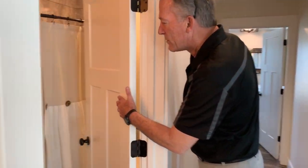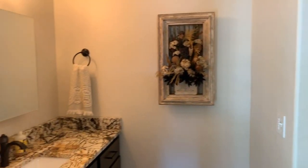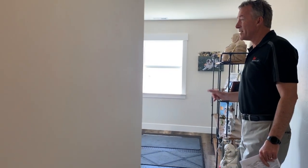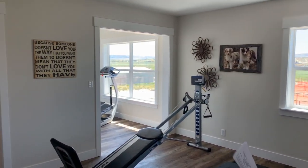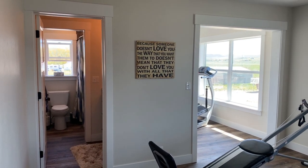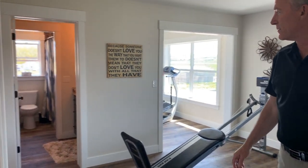This is the main bath for up here. It's a full bath, and again, you'll see plank flooring and granite countertops. This bedroom is being used as their exercise room, but this is unique. This is an ensuite. So if you have a need for a guest bedroom up here or a second master bedroom, this is it. Good sized room, would have a nice sitting area back here with lots of windows. And then it's got a full bath that's all by itself.